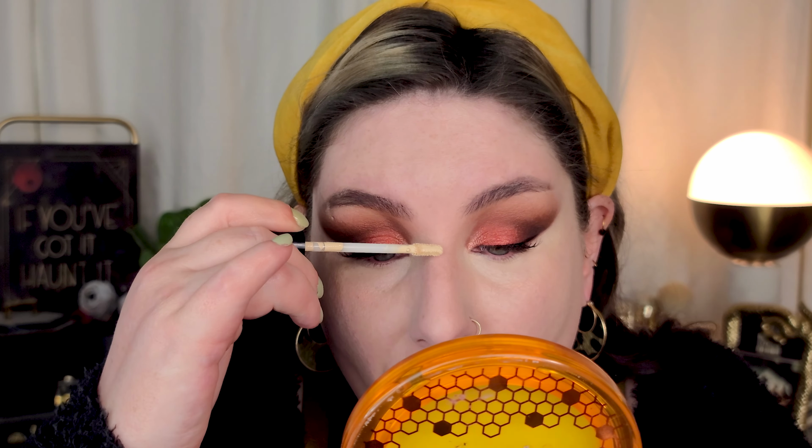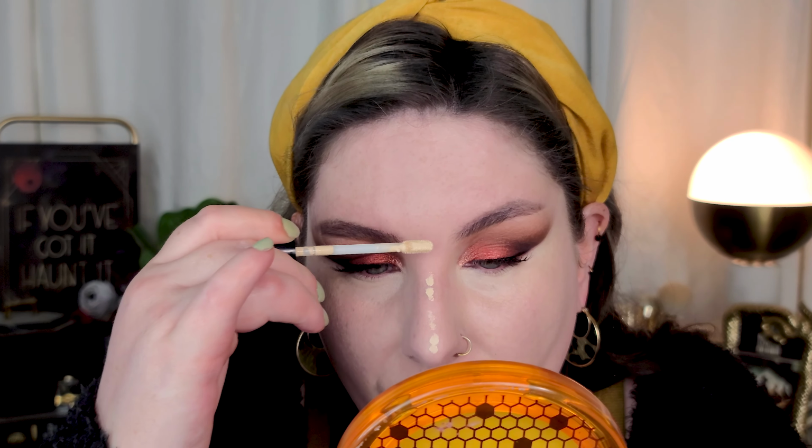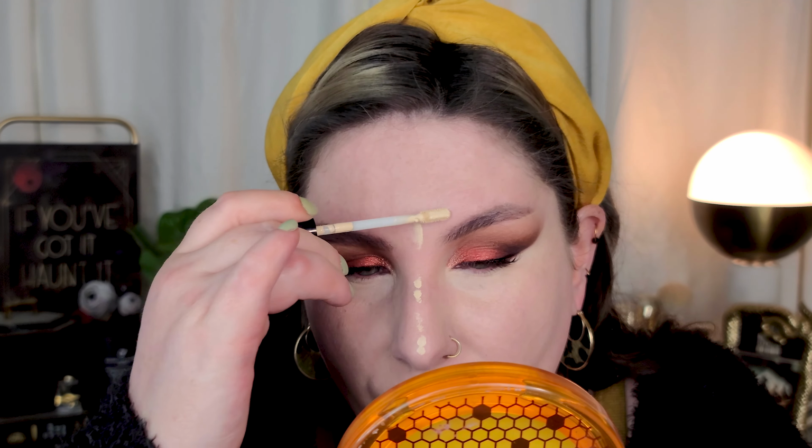But I'm using this with products that I am familiar with and know how they perform. The drugstore put out some pretty fun stuff this spring, I think, and some interesting products. I'm going to highlight the tip of my nose here, the bridge of my nose, a little bit right in here, just to try to get the color to be a little more cohesive on my face, because it is just a little yellow.